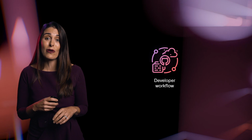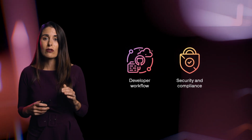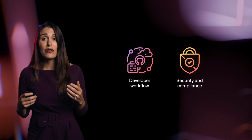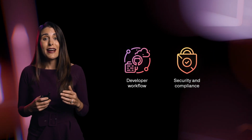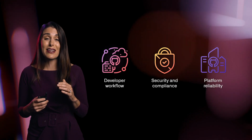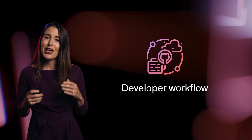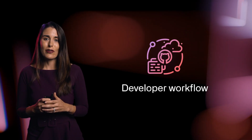A great developer experience boils down to 3 key components. First, developer workflow, including frictionless collaboration and automating manual tasks so developers can stay in flow. Second, developer-focused security and compliance to take the worry and risk away from developers and allow them to focus on their work. And finally, platform reliability to ensure your platform is scalable, resilient, and available whenever your developers need to use it. So let's talk about developer workflow.